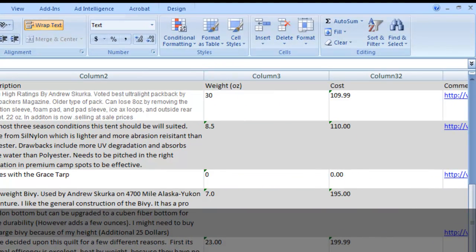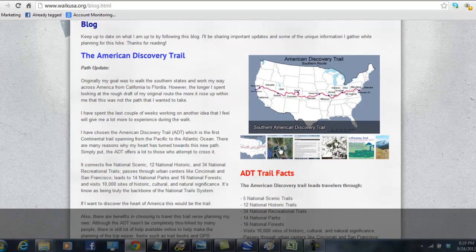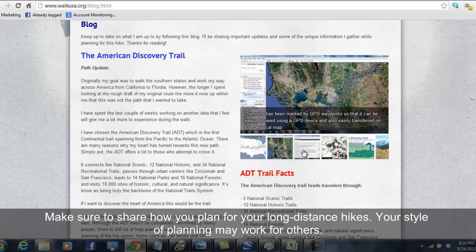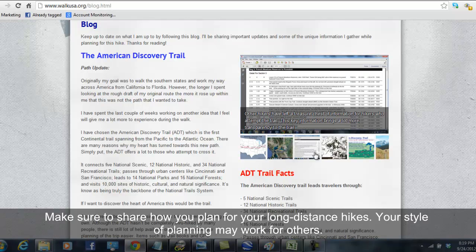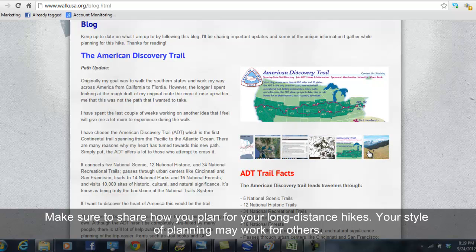However, for now, I'll be working on the long task of completing this planning process for all the states that I'll be traveling in. Keep in mind that how you plan for your trip is your personal preference. Many people will suggest different ideas on how to approach it. The main thing to consider is whether or not the plan works for you.